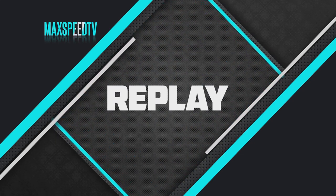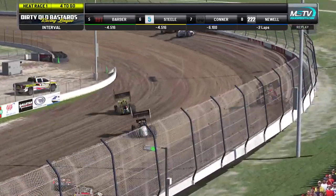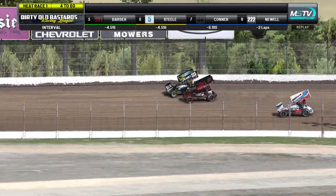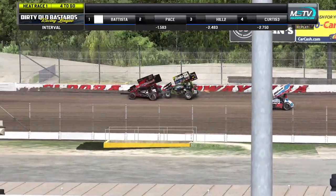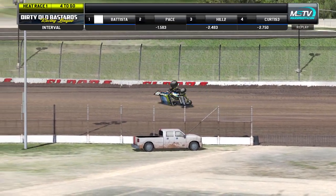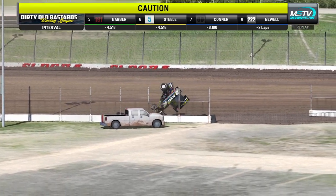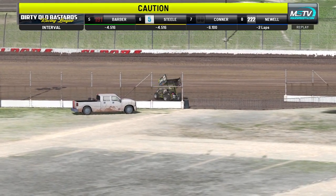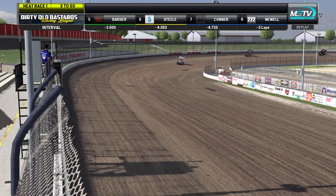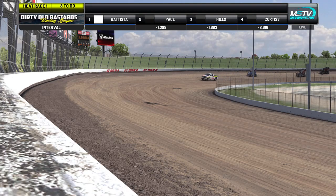We'll go to our MaxSpeedTV replay. Just not quite back far enough. Here we go. Down into turn 1, the 191 of Chase Barber and Weston Newell making contact. Newell getting onto his side there. Heavy damage in that sprint car as you see it bouncing around like crazy. Broken rear end there, having to take an early exit in tonight's heat race number 1 with 3 laps to go.